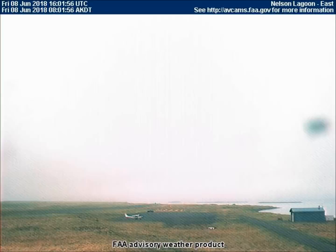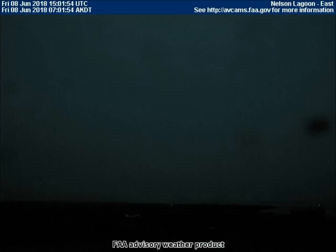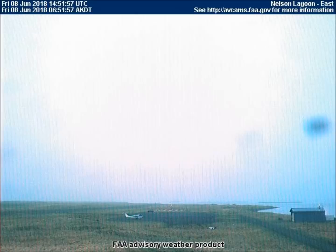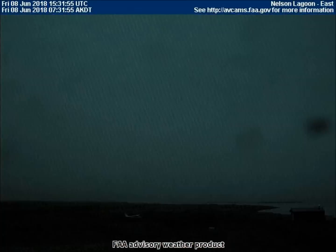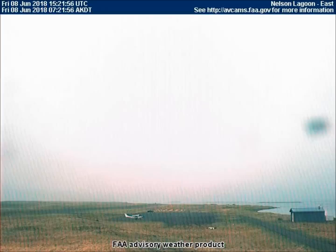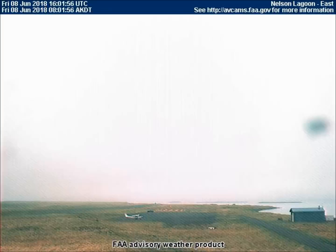Watch how the sky and landscape dramatically change from nighttime to daytime and back in 10-minute intervals. Something is definitely not right here. This never happened years ago.